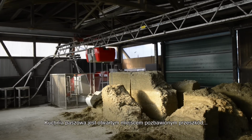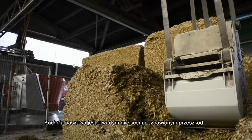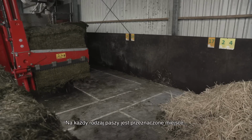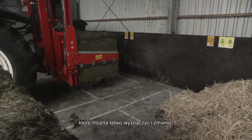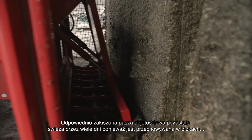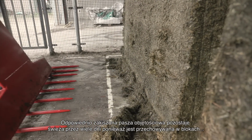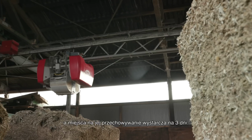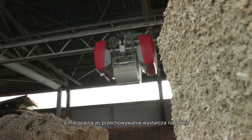The kitchen is an open space without obstacles where you can store multiple types of feed. Every feed type has its own storage place, which is easy to define and to change if needed. Properly ensiled roughage remains fresh for days because it's stored in blocks and there is enough room to stock feed for up to 3 days in advance.